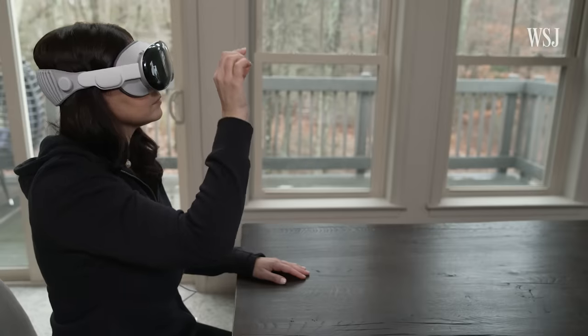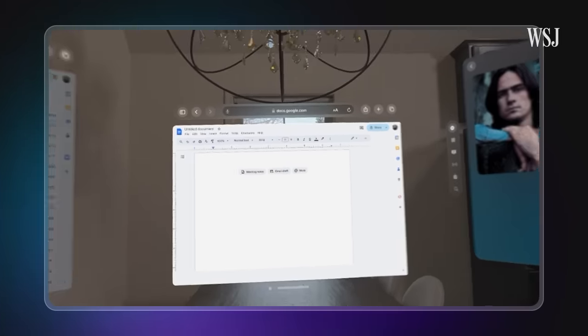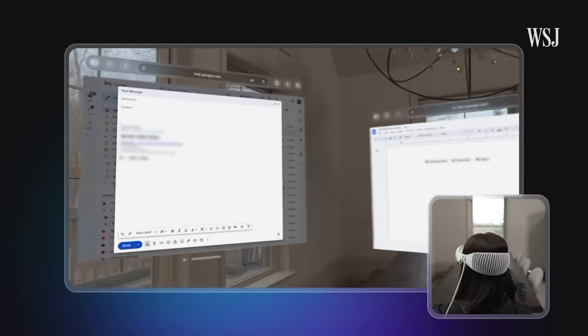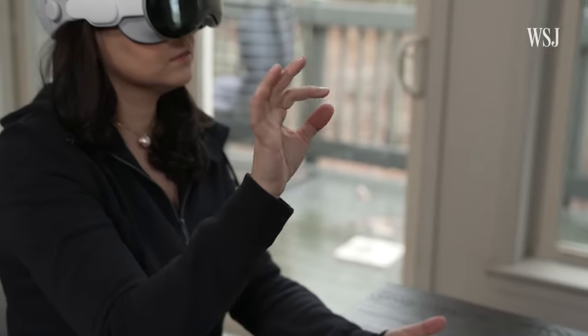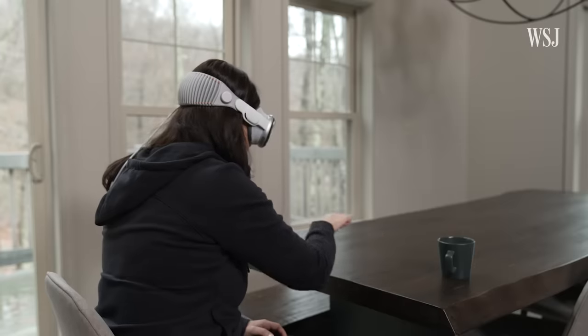The coolest thing is how you can place apps all around you. Apple calls this spatial computing. So I can start writing over here in a document in front of me. I've got email over here on the left, and I've got music over here on the right. I was all set up to do some real work, except one big problem.